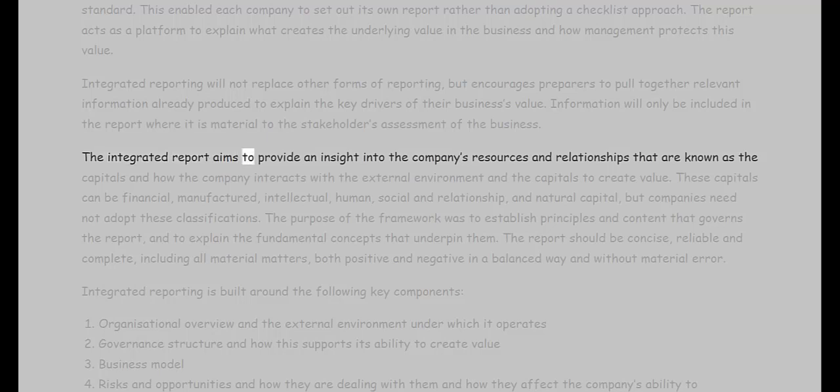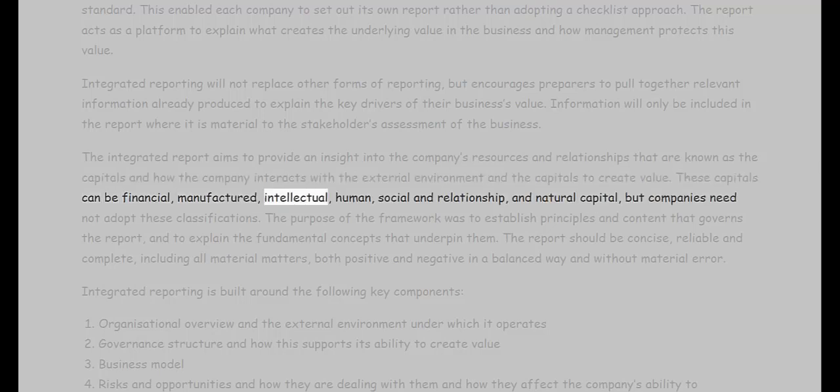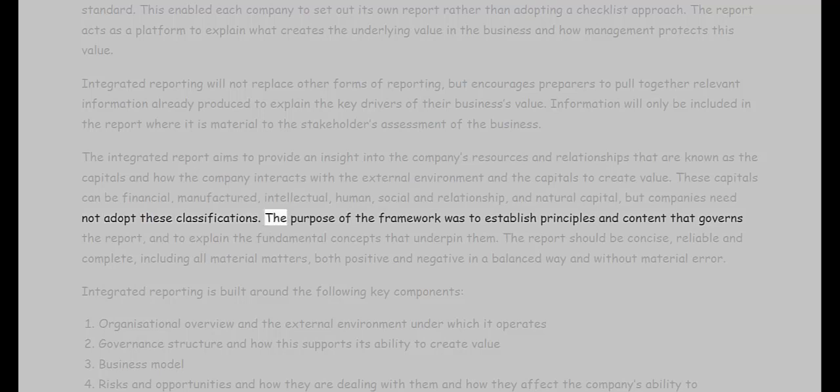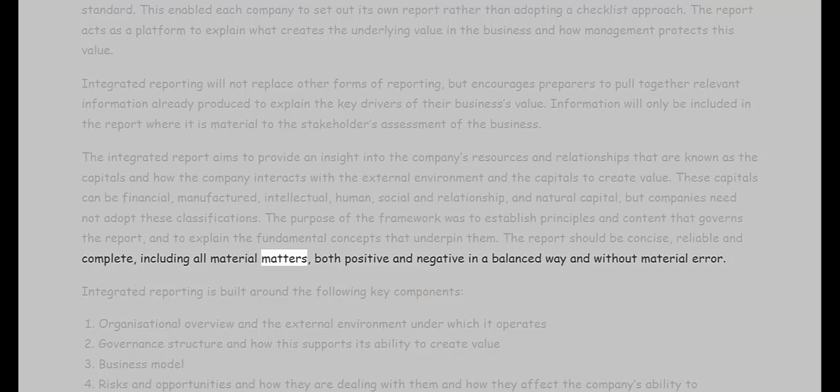The integrated report aims to provide an insight into the company's resources and relationships that are known as the capitals and how the company interacts with the external environment and the capitals to create value. These capitals can be financial, manufactured, intellectual, human, social and relationship, and natural capital, but companies need not adopt these classifications. The purpose of the framework was to establish principles and content that governs the report, and to explain the fundamental concepts that underpin them. The report should be concise, reliable and complete, including all material matters, both positive and negative, in a balanced way and without material error.